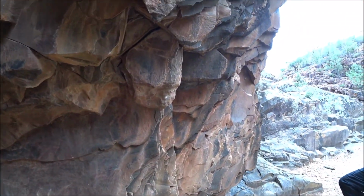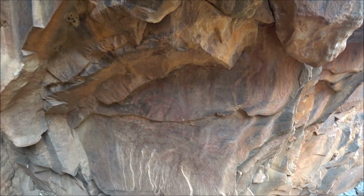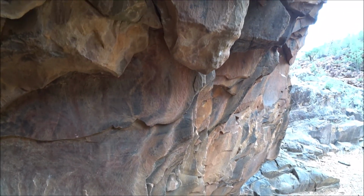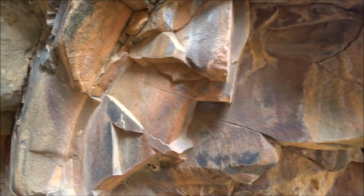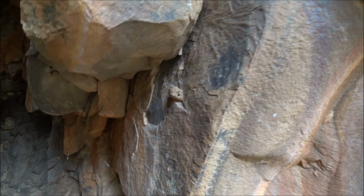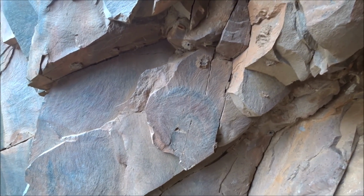Come back to the cave, and there is Aboriginal art here. You can barely make it out. It's literally everywhere. I don't know if you can see it or not. At first look, we didn't see it.